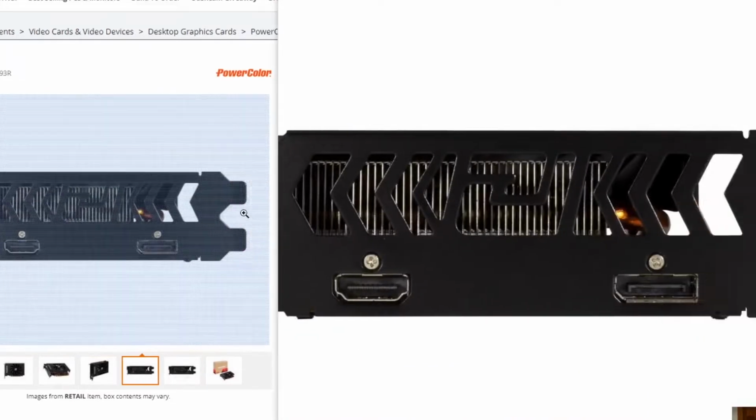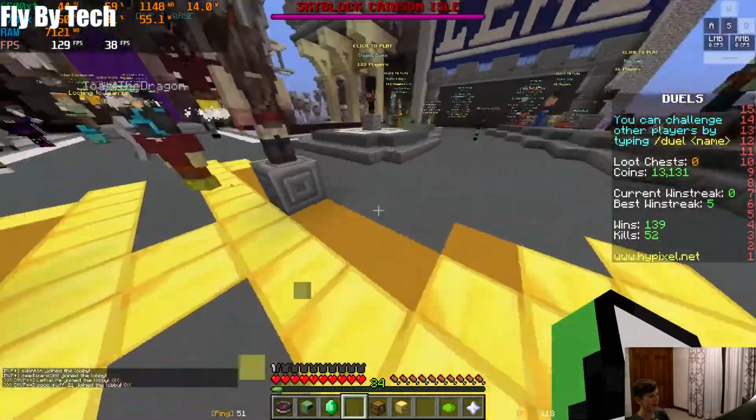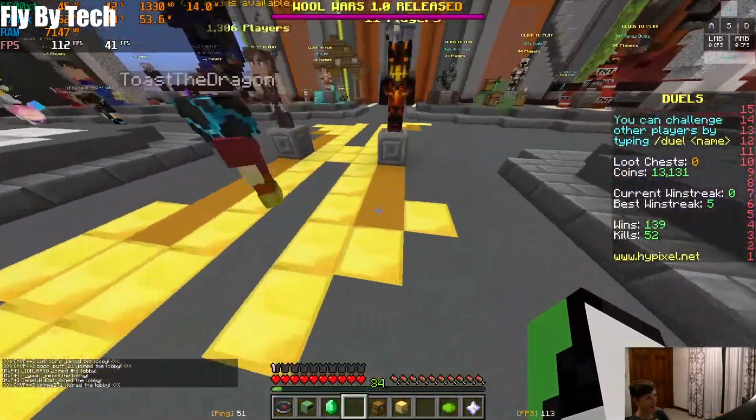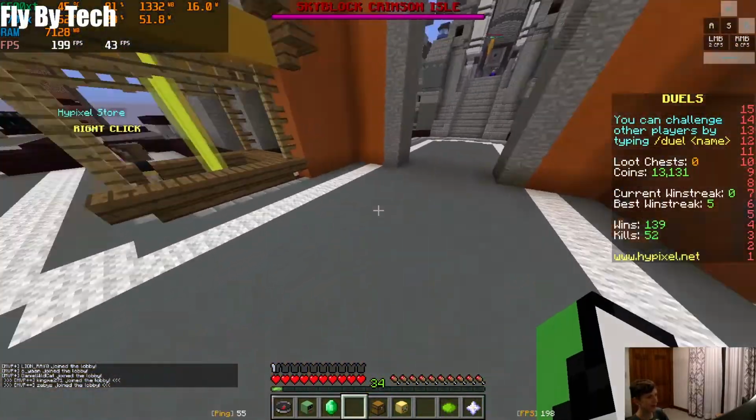I found it to be crazy power efficient. I'll show you what I mean. Whenever I hop in Minecraft, I'm using like 14 watts of power from the GPU, even though it's supposed to be a 110 watt GPU. Maybe it's just this version or something's wrong, but it's honestly fine.